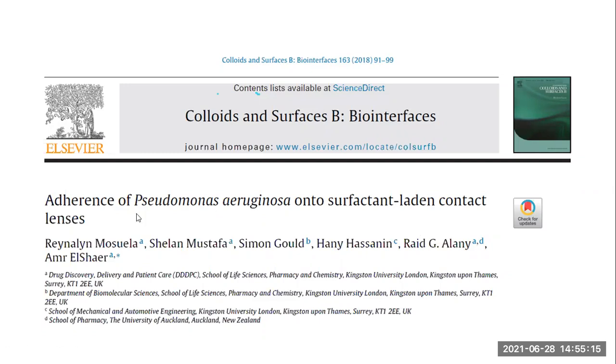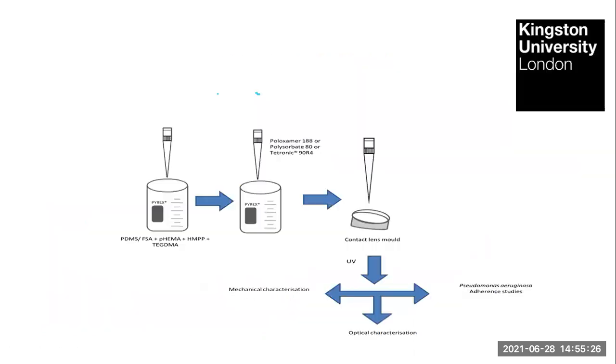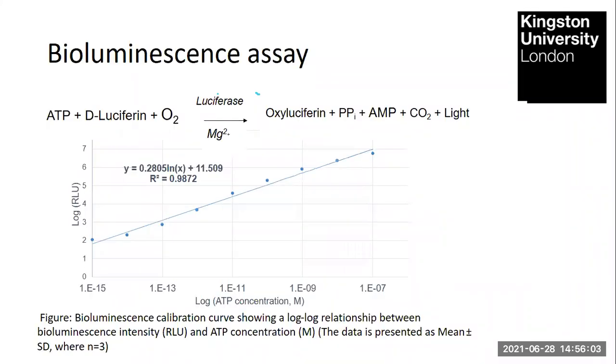So in this study, we tried to design a lens that can resist the adherence of Pseudomonas aeruginosa, which is one of the organisms that cause microbial keratitis. We designed our contact lenses by adding 3 surfactants: Pluronic 188, Polysorbate, and Tetronic 90R4. We believe that these surfactants will prevent the adherence of bacteria because of their hydrophilic nature. If you look at the structure of these surfactants, they have hydrophilic moieties, and these moieties will stop or reduce the adherence mechanism of the bacteria, and as a result, reduce the amount of bacteria that will grow on the surface of the contact lenses.